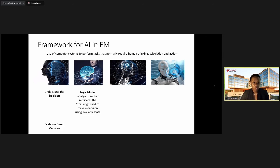That critical input data then needs to be synthesized. And this is what's referred to as the logic model. So it's often an algorithm that replicates the thinking that is used to make a decision in medicine to practice, with the creation often of decision rules and pathways. And we're all pretty comfortable and have used these often in our day-to-day practice.